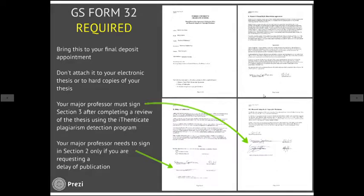Grad School Form 32, this is again a mandatory form. You must bring this with you to your final deposit appointment. This is basically what it looks like. Again, do not attach this form to any hard or soft copy of your thesis. The reason is that right here it has your PUID number, and we do not want to share that with the rest of the world.